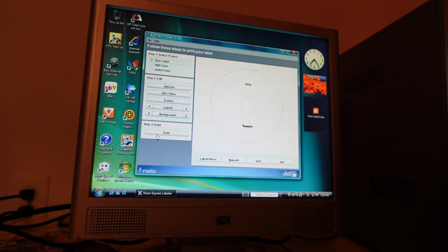And this is version 3. For some reason it's called Rexio Express Labeler. I don't really know too much about this program, but you do have the ability to do either disc label, DVD case, jewel case. There's all kinds of different fonts and colors and things you can use.